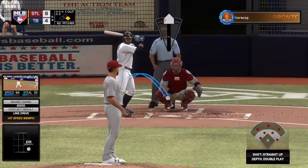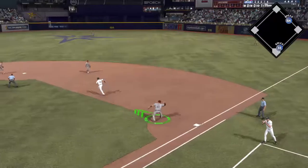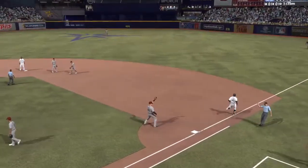Stepping in and ready for another shot, Carlos Santana. It was a flyout for him in his last trip. Now this is on the ground to first. We'll see if they can get 2. Relay to first in time.